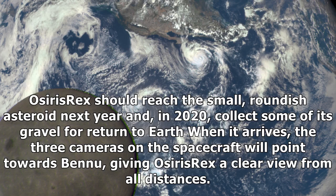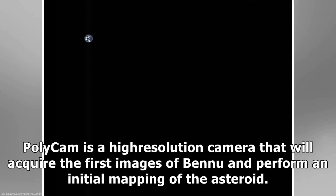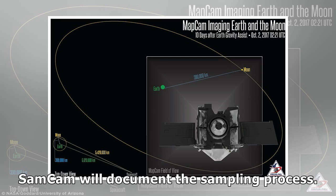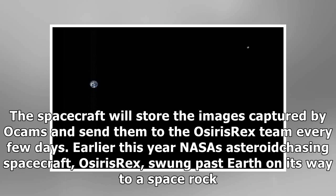OSIRIS-REx should reach the small, roundish asteroid next year and, in 2020, collect some of its gravel for return to Earth. When it arrives, the 3 cameras on the spacecraft will point towards Bennu, giving OSIRIS-REx a clear view from all distances. PolyCam is a high-resolution camera that will acquire the first images of Bennu and perform an initial mapping of the asteroid. MapCam is a medium-resolution camera that will map the asteroid in color and search for satellites and dust plumes. SamCam will document the sampling process. The spacecraft will store the images captured by the cameras and send them to the OSIRIS-REx team every few days.